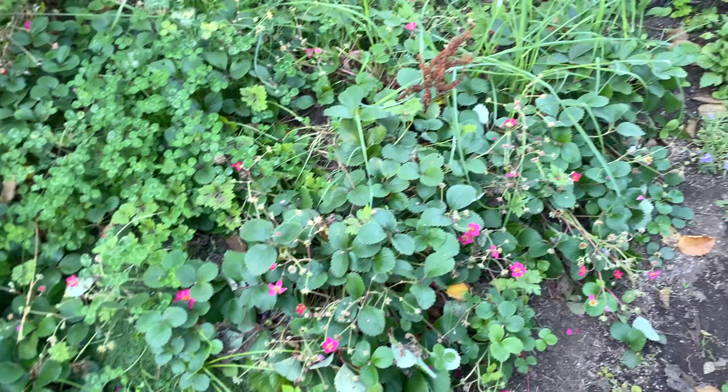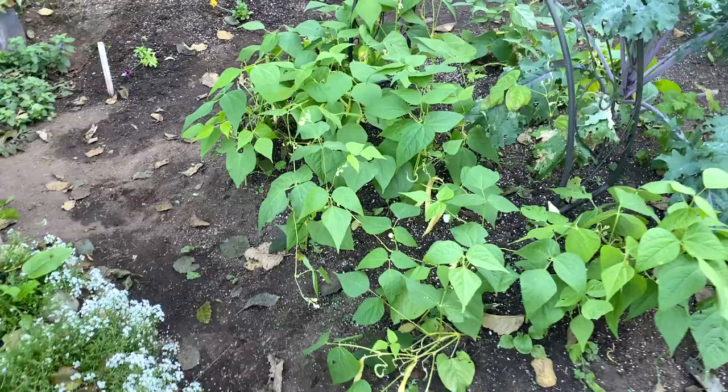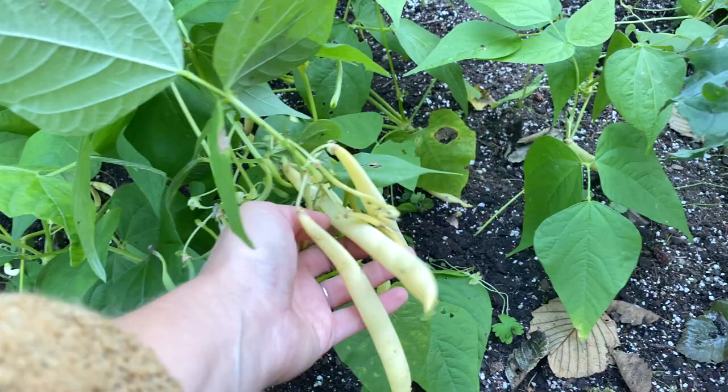The birds totally got them all, so I gotta come up with some strategy for next year. So my beans are doing really, really well. I really like how resilient and easy these are to grow. And so yeah, I'm getting lots of beans and those look great.